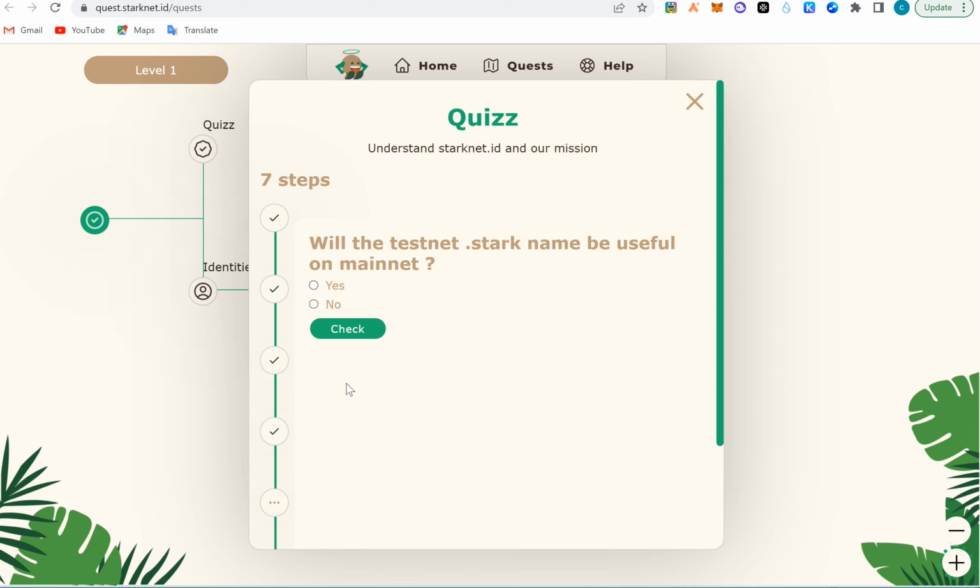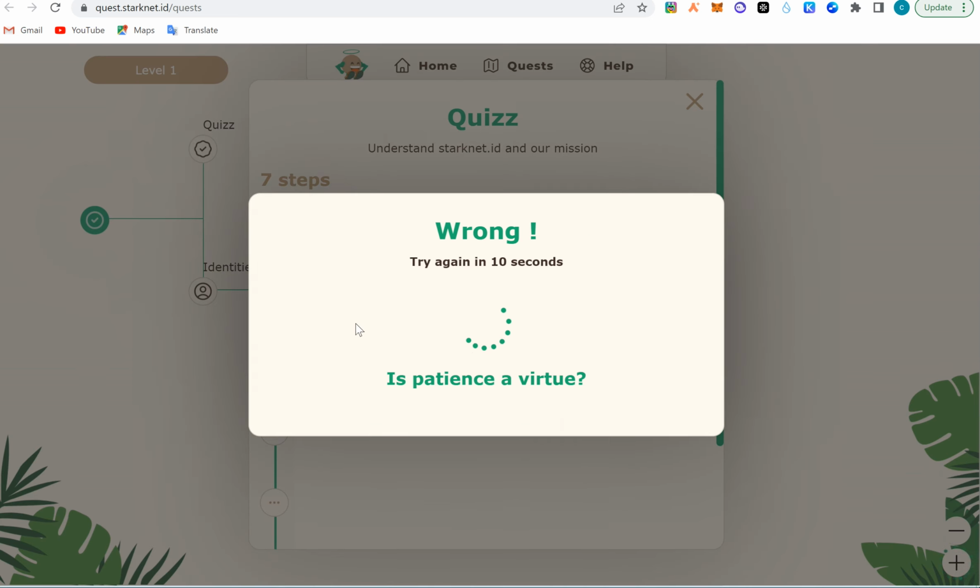Why would the testnet stack be useful to a mainnet? Will it be useful? Yes, it will. Oh, they said it won't. Okay, let's hope. It's on the testnet currently, right? So probably on the mainnet they won't use it, but we'll still maybe redo this on the mainnet. That's it.